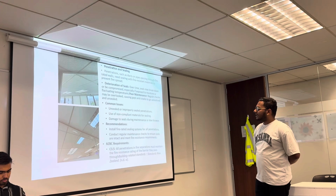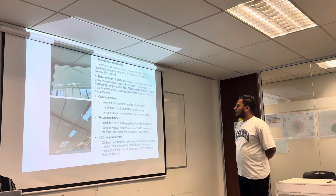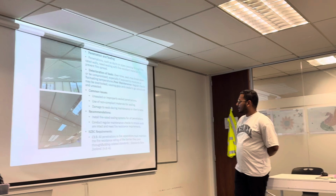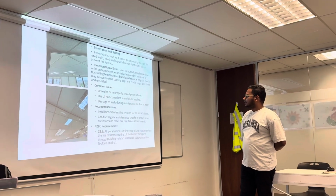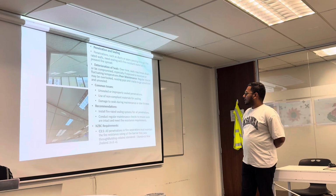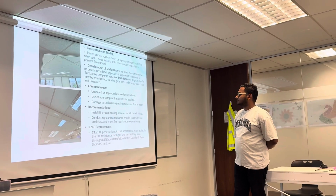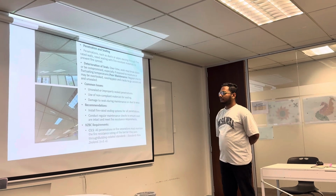According to NZBC requirements, C6.3, all penetrations in fire separation must maintain the fire resistance rating of the barriers. They pass through building related standards, Standards New Zealand. Next one.